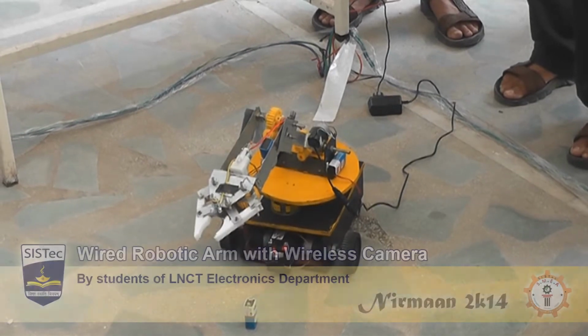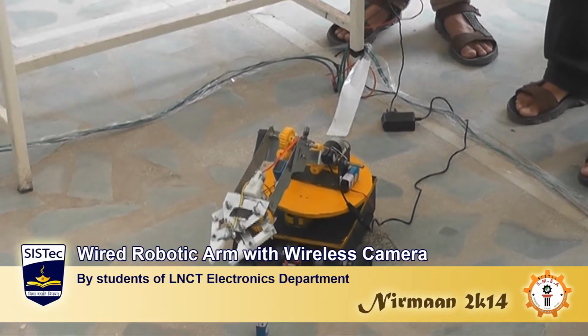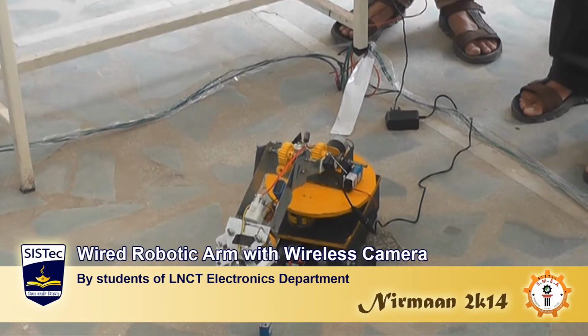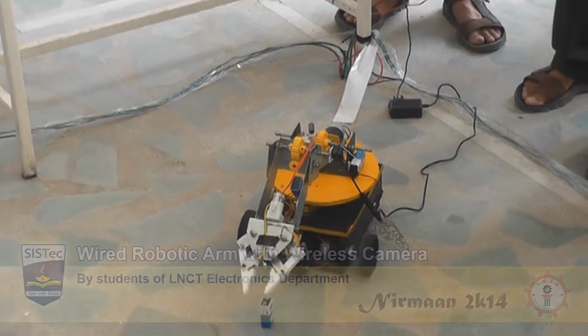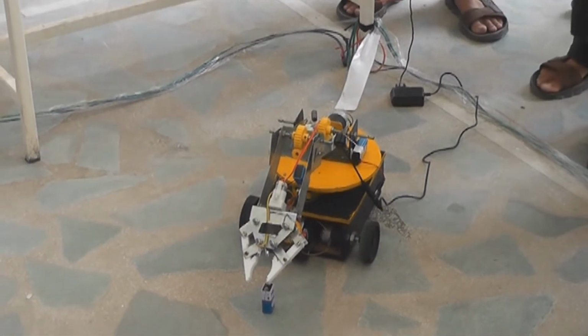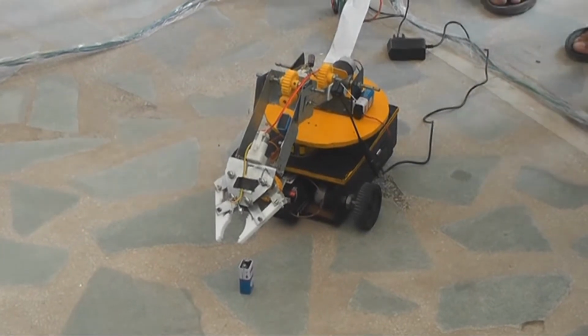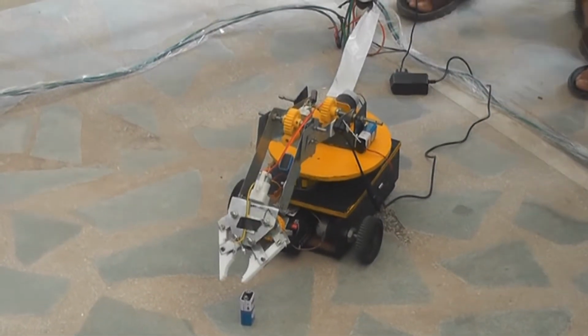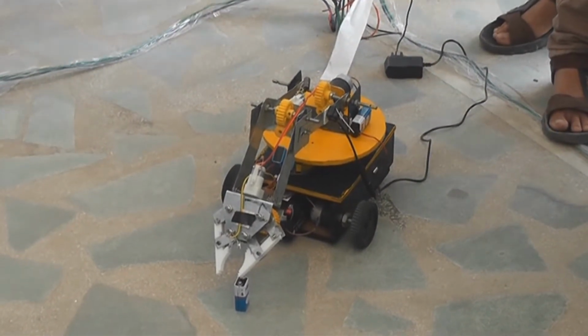The students from Lakshmi Narayan College of Technology made a working model of a wired robotic arm with a wireless camera. In the human hand, 22 motions are possible. This robotic arm has 12 motions. An interesting part of it is that they inserted a camera into it and all motions of the robotic arm are recorded in the camera. It attracted the second prize worth ₹15,000.